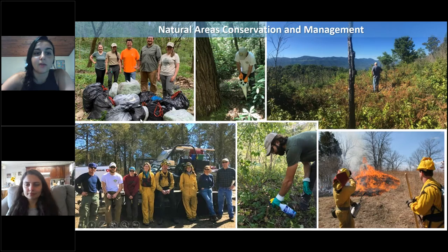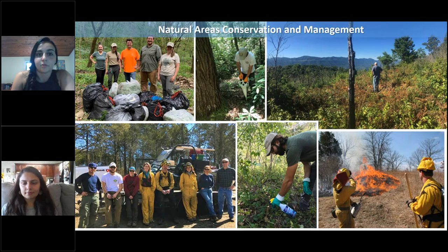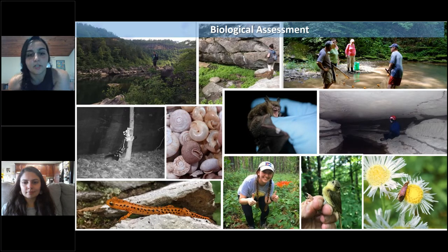In our agency, we have a few different branches. Our Natural Areas Conservation and Management branch is tasked with making decisions based on data collected for the best management practices for a specific property to restore habitat, remove invasive species, build hiking trails, and just help preserve rare and endangered species. Our biological assessment branch goes out onto newly acquired properties, as well as properties that we've had for a long time, to keep updating records on what is existing on the property.